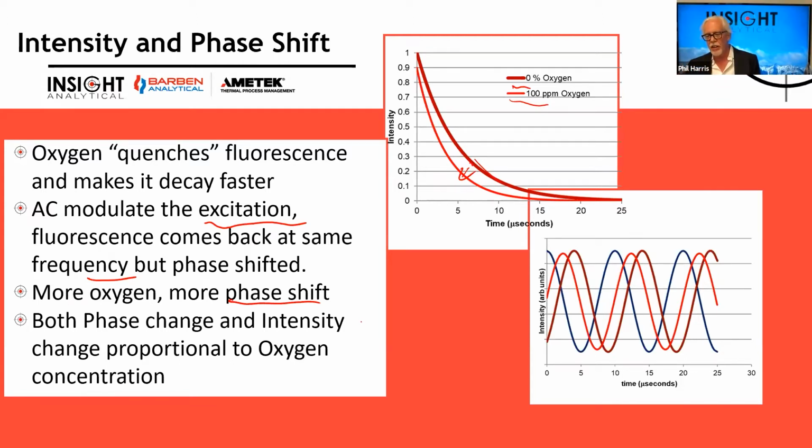Using this AC signal, the amount of phase shift gets us around some of the issues related to fouling, because fouling, again, may make it so we don't get as much light coming back, but it's not going to necessarily affect how the phase shift is happening. And it's also going to help us get around things like drift in the light source itself. So the Barben oxygen analyzers use this phase information as a method to correlate the change in the light intensity or the change in the phase shift to the oxygen concentrations.